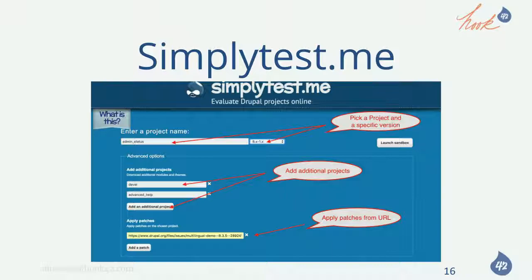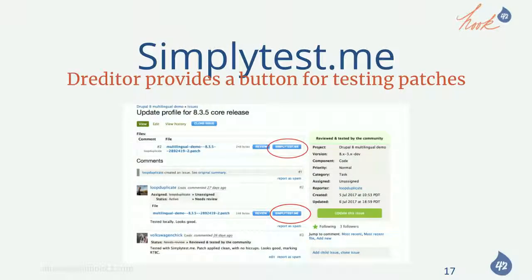So here's the interface for Simply Test Me. It's very easy. You enter the project number, or the project name and the version number, and then you can add additional projects. Like I like Devel because you can create content real quick if you want to do some testing, and then you can apply patches right from a URL. And then this is what it looks like in the issue queue when you have Dreditor installed. There's a button, and you just click that button and it spins up your site.